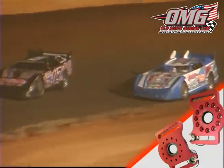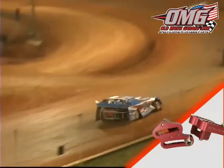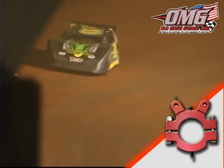As Mark Vineyard, Teague slides up the banking. Opens the door for Vineyard. Vineyard right opening, as the caution flag is out on the Speedway. Brings out the caution flag.